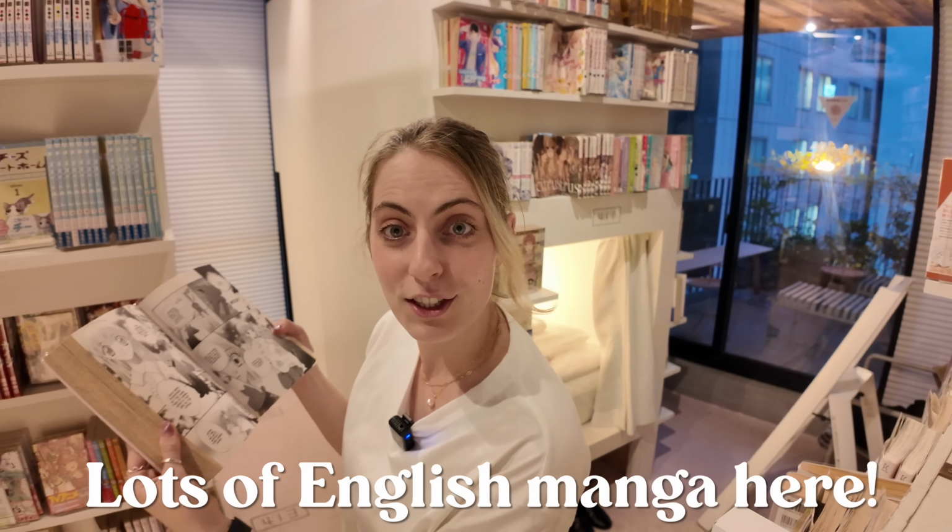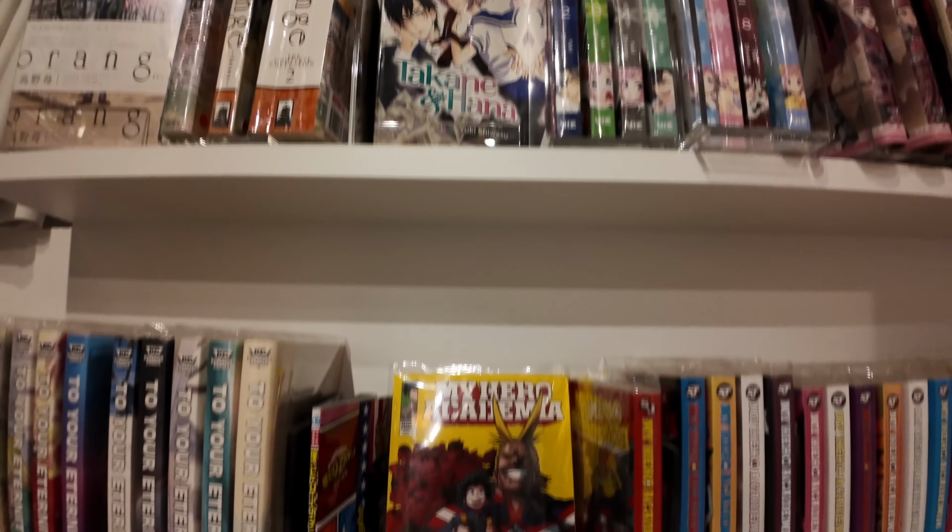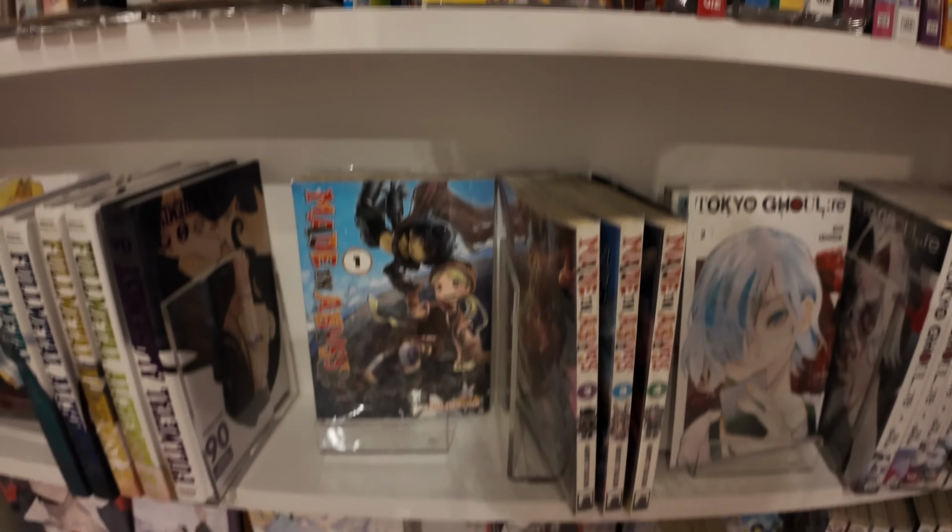They have Fruits Basket and it's like in English. I wasn't sure if they'd have a lot of English, but it seems like English is definitely available, which is awesome. But I will challenge myself and read some Japanese too. I'm surprised. This whole shelf here seems to be English only. So there's definitely something for you to read if you come here. Like, you can't get through all of this in one night.